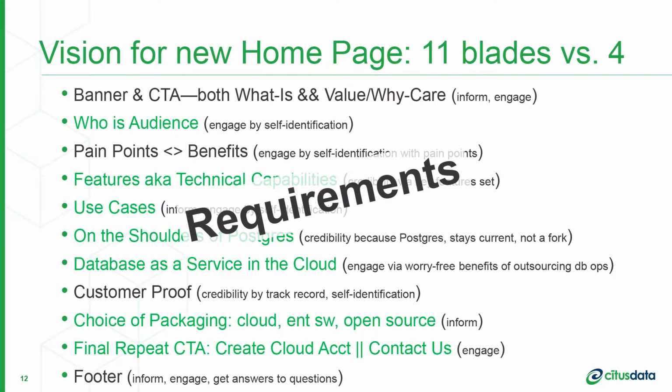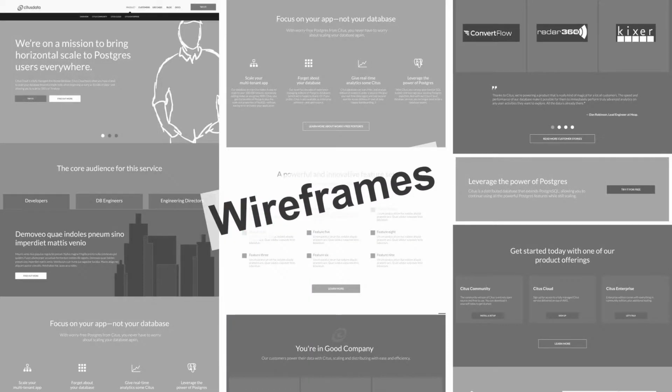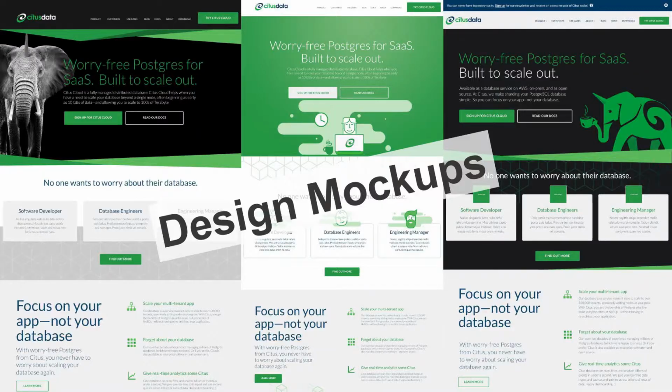So we came up with our requirements. I had to write up requirements for each and every blade that we were adding on the page, so my designer knew what he was designing for. He created multiple iterations of wireframes. We finally picked one, and then 3 different iterations of design mockups. And interestingly enough, not unlike engineering, we ended up picking one that we thought would do the job, that would get us to the finish line more quickly.